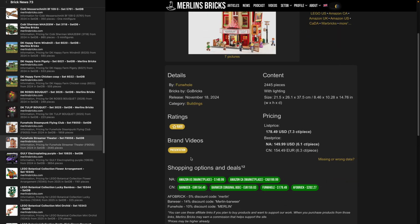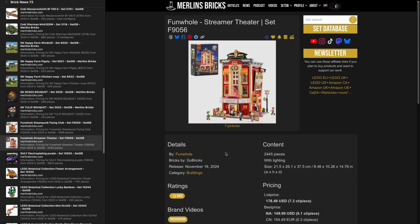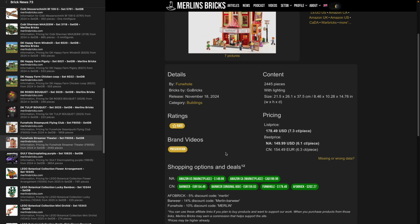Keep in mind, when you buy this on Amazon, it does say marketplace, but it's Funhole directly. So I think this is the main way how Funhole sells these sets in the West. They usually have an Amazon store in Amazon EU, UK, Canada, and US. And I think that's basically it. I think they're in the European Union. They have shop listings in multiple markets. I think in the French Amazon store and in the German for sure. But again, it's also available in the UK usually.